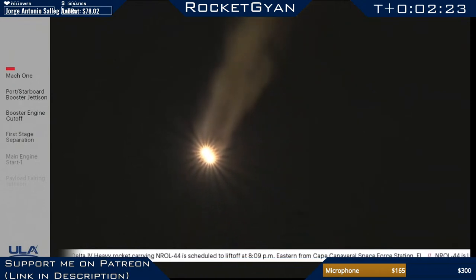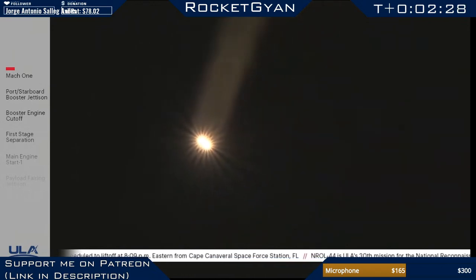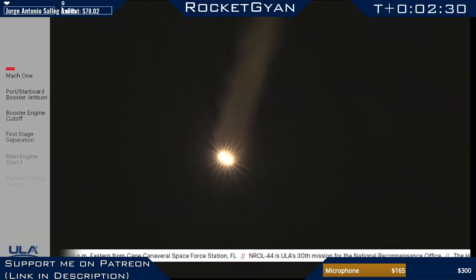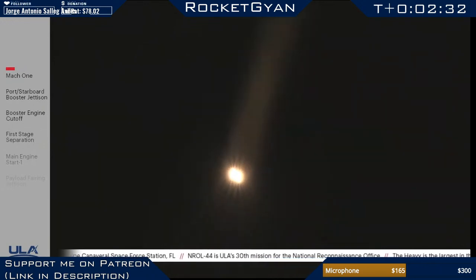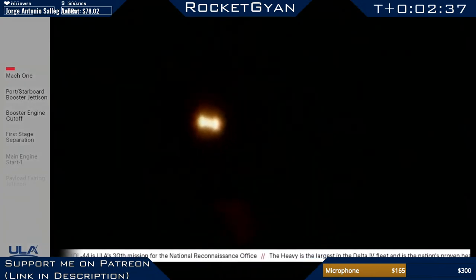Vehicle has now gone to closed loop guidance. Now the jettisoning should happen. Seeing some correction in the attitude as expected when the vehicle switches over to closed loop guidance. So the mission control is doing a pretty good job.